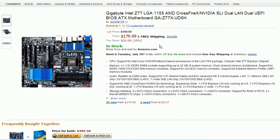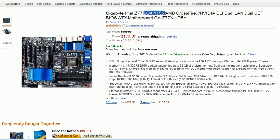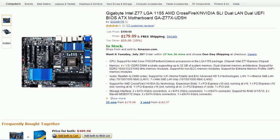Motherboards are very confusing for someone who doesn't know too much about computers. I know some stuff about computers, but hardware is not my thing. So I know this LGA 1155 is for the chip, because this is an LGA 1155. So this plugs into this. When I built my first computer, I had to do a lot of reviews to make sure that the motherboard I chose and the chip I chose could actually click together.